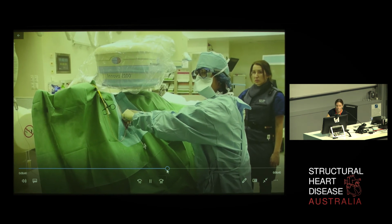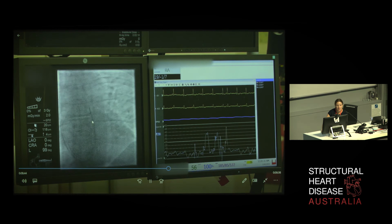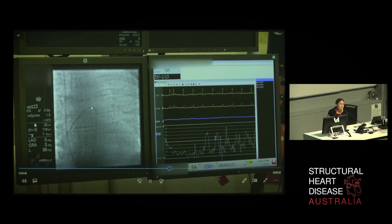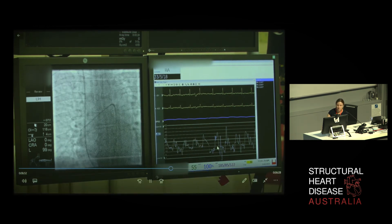Now we're passing the movement down from the right atrium, directly through the right ventricle, and gently up into the pulmonary artery, which is normally quite easy to do. The Swan-Ganz is designed because that's the way we try to actually go straight to a wedge, if possible. And look at the trace here. Just optimising that trace.